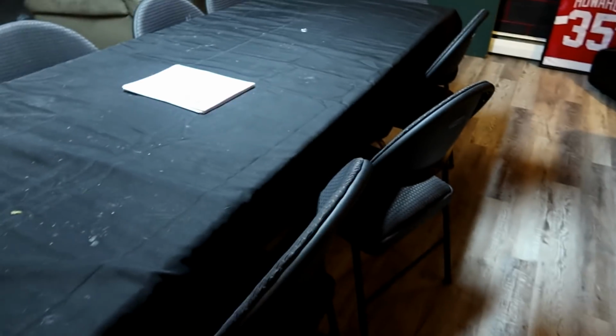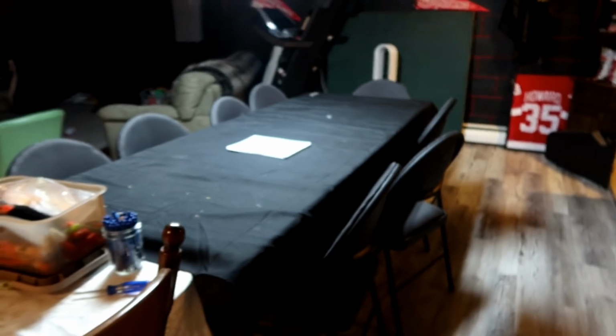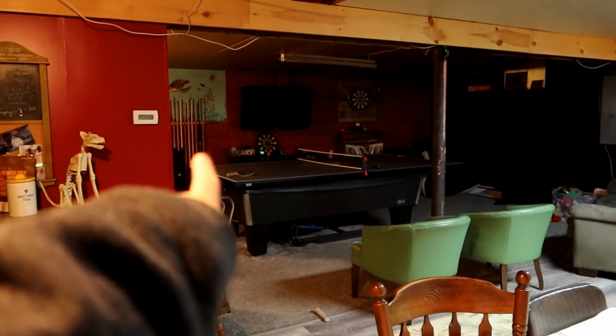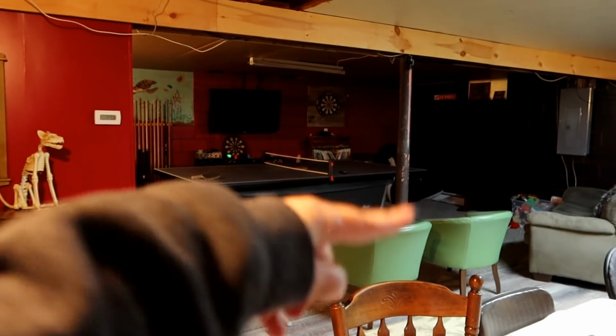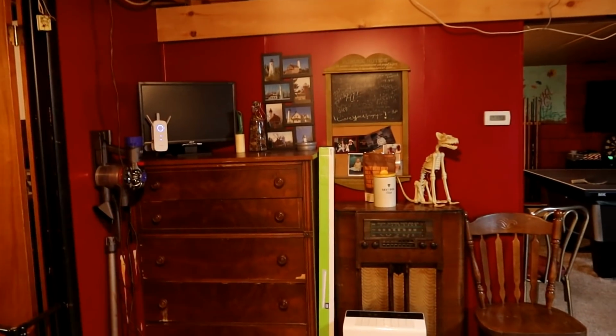But we got the table out, we got carving tools and more carving tools and more carving tools and patterns and chairs. And for those of you that might be new and have never actually seen this room before, this is our basement. We have a ping pong table now on top of the pool table. That whole top piece comes off so we can play ping pong or pool, which is kind of cool. So yeah, this is our basement.